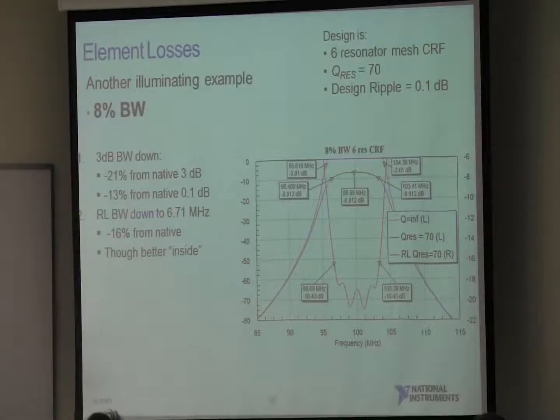The return loss is affected too, as these markers show. I would say an optimizer might pull this up, though. You might actually be able to fix this to some extent.